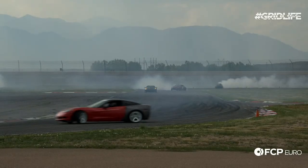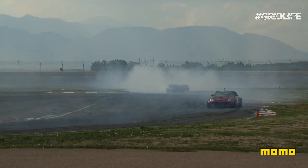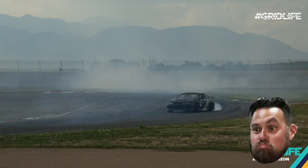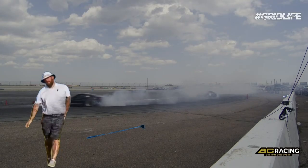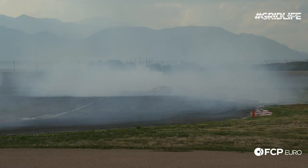I'm seeing Larry Chen show up in his Toyota GR Supra camera car. There's TJ Hunt in his 350Z. Is that a 350 or 370? 350. Thank you. TJ's 350Z, put me on blast. There you go, send it. Look at TJ. That's Josh Robinson on the E46.